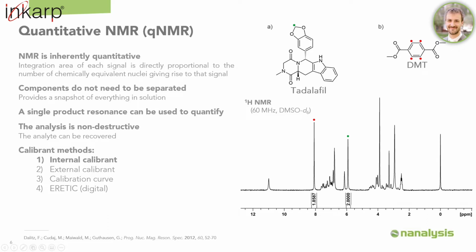I've taken an example from one of our published application notes on the right, where, without going into too much detail, we were able to quantify tadalafil using the peak represented by the green circle and using DMT as an internal calibrant, represented by the red circle. In other words, we used DMT, a compound with a known purity, to determine the purity of tadalafil. Tadalafil gives rise to a complex proton spectrum, with most of the signals overlapping significantly, making it nearly impossible to integrate these accurately.